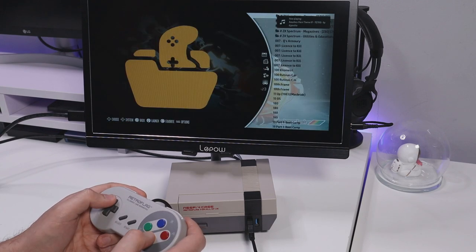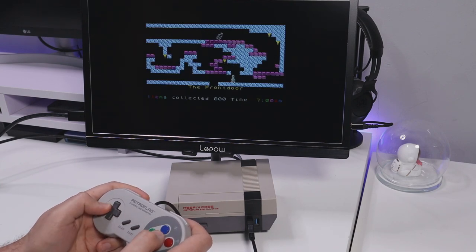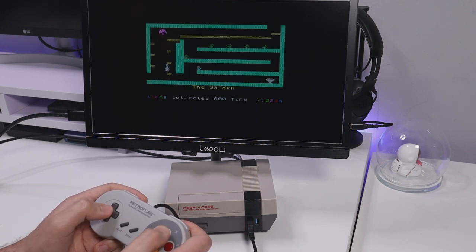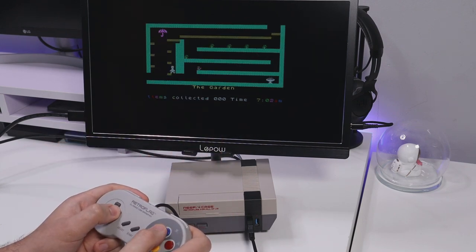Let's go for Spectrum. All right, I hope nobody's wearing headphones. Is that going to work? All right, so here is me emulating Spectrum. All right, let's go up on this. Then this. Oh, God. All right, well, anyway, Spectrum emulation, working good.